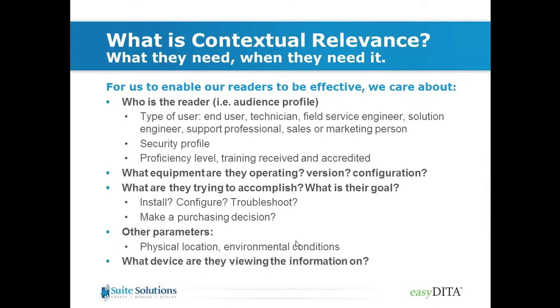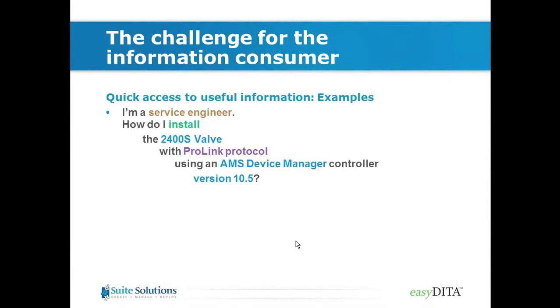What are they trying to accomplish? Are they on site trying to install something? Are they on the phone trying to troubleshoot something? Are they on a sales call helping a customer make a purchasing solution decision, or answering an RFP? And there could be all kinds of other parameters like location, environmental, things that feed into the question of what makes content relevant for the user when they're trying to get that information and get their job done.